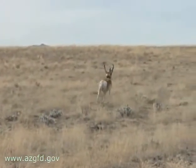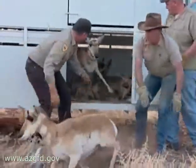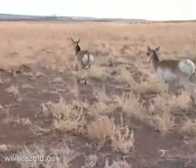Once the trailer was full and headed for the meteor crater area, the doors were opened and the pronghorn got their first look at their new home.